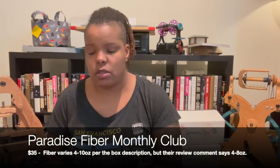So I feel like the general average is 4 to 6 ounces of fiber. Well, that one had 3 and then the locks, so I don't think the locks really count. And then the other one had 6. So yeah, 4 to 6 ounces of fiber in the Paradise Fibers box, along with a couple of extras.